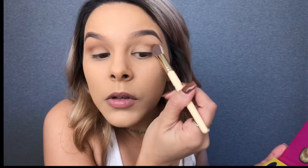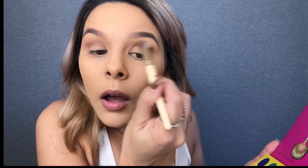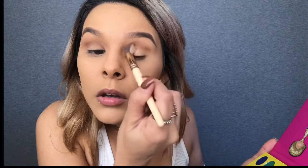This one doesn't have as much fallout. Some of their palettes are known to have a lot of fallout. This one is not. I don't have that issue with it at all. They're pretty good. I blend it out really softly and easily. Oh, I am using one of their brushes, by the way. This is one of the Juvia's. I don't even remember what these are called.